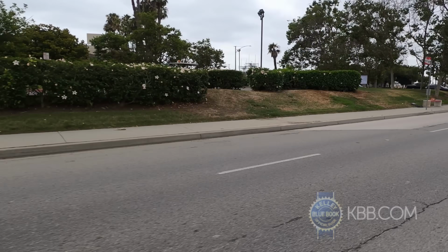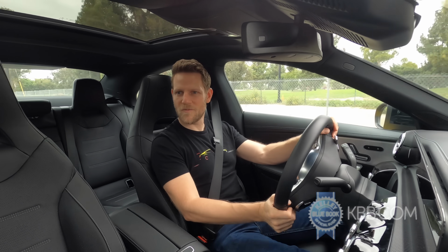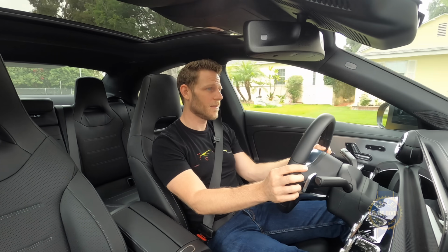It has its limitations, but the CLA continues to bring Mercedes-Benz luxury to comparative commoners. And if that's not compelling enough, consider this thoughtful analysis. Just look at it.